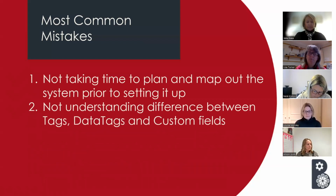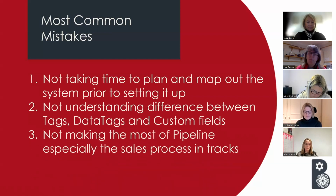So the next mistake I see is not understanding the difference between tags, data tags, and custom fields. And they can be confusing, so we're going to look at that and help you guys with that. Also, the third most common mistake is not making the most of the pipeline, especially the sales process tracks. As we've already touched on, we can have a process, we can turn it into a track with a number of different tasks, and then Capsule will remind us as the human to do those activities. And it really does help keep on top of the pipeline.